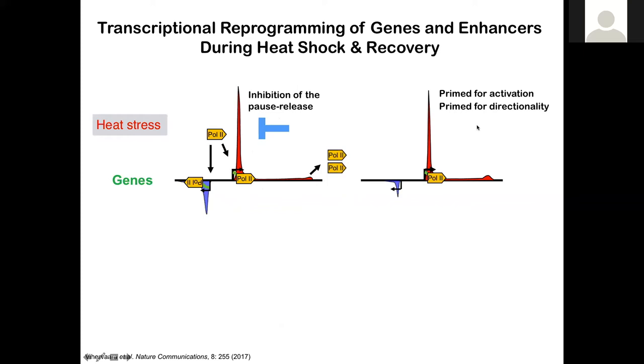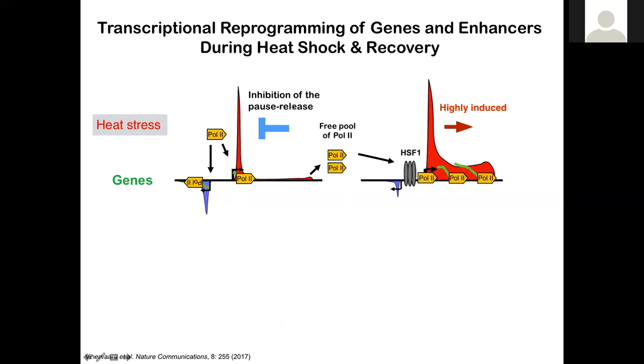Now, those genes that are primed for activation in response to heat shock, after heat shock, HSF1 binds, and we see the increased transcription. We think this pool of polymerases, coming from these mammalian, often very long genes with lots of polymerase, starts filling in and helps the induced genes stay active.